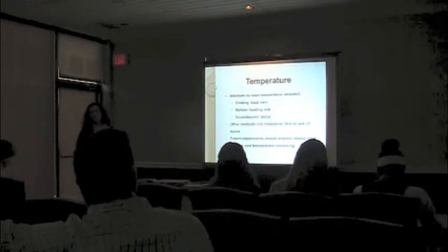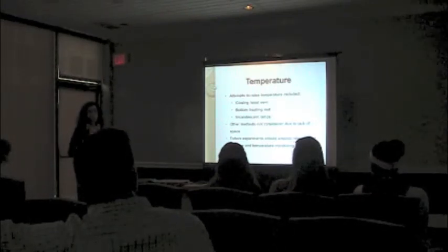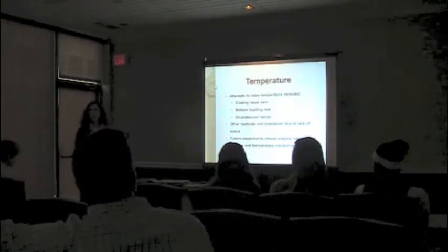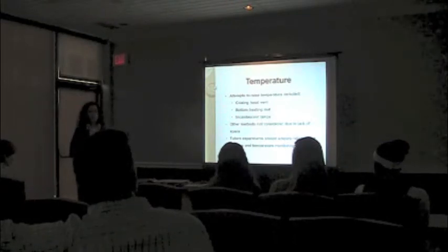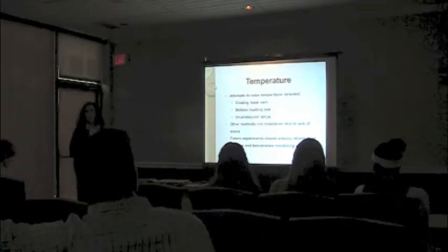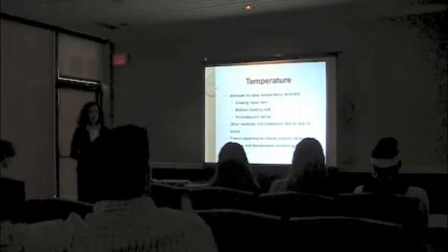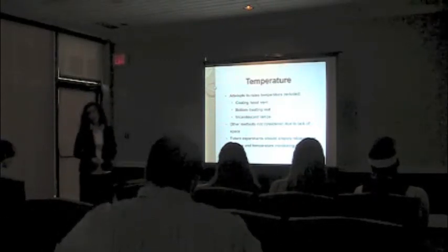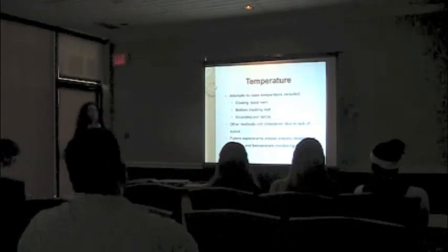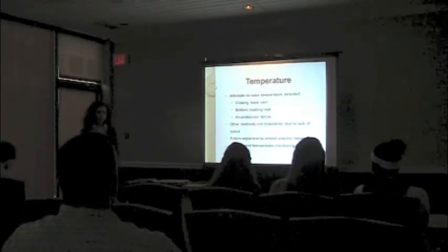In an attempt to raise the temperature, I closed the vent hood, which again was letting in the outside air in the cold months, added a bottom heating mat, and also added some incandescent lamps, and none of these significantly raised the temperature. Other methods that we had thought of, including space heaters or other types of heating sources, just were not feasible for the space that we had provided. So in the future, experiments should employ reliable heating sources and a better way to moderate and monitor the temperature.